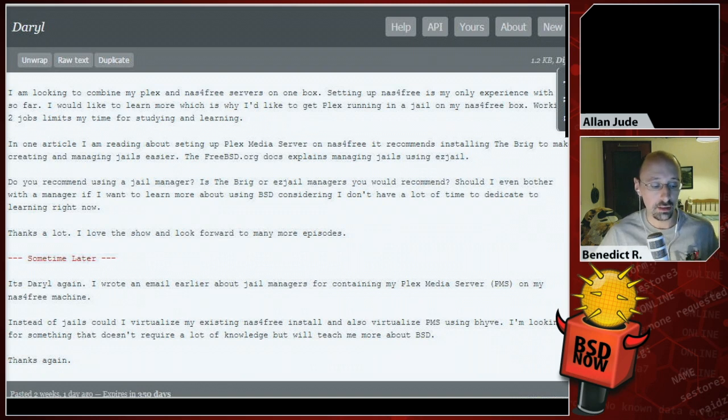EasyJail is fine. There's also iocage and others. Try out what suits your needs best or which works best for you, and then go ahead with those. We have a follow-up sometime later. So it's Daryl again. He wrote an email earlier about jail managers for containing his Plex Media Server. Instead of jails, I could virtualize my existing FreeNAS install and also virtualize PMS using bhyve. I'm looking for something that doesn't require a lot of knowledge, but will teach me more about the BSDs.